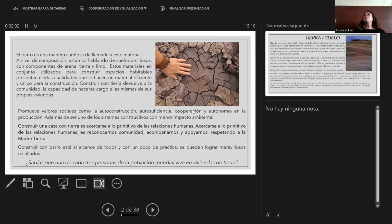So also for me, this way of construction brings to societies and communities more self-sufficiency and autonomy. It's a big change to try to come back to these ways of construction because they're really more eco-friendly.